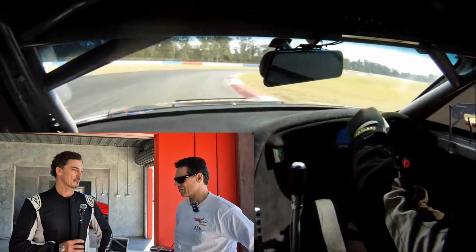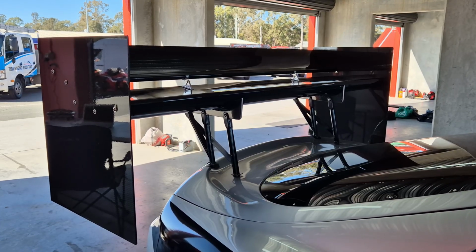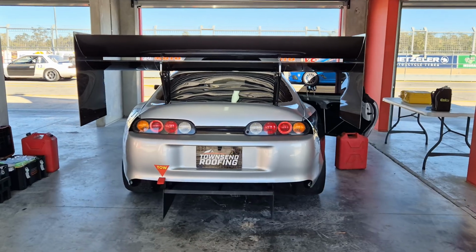You've been out there. I saw a 54 down. Yeah, 54. So that's 3-year-old tyres, and we're not going for lap times today. We're just making sure nothing falls off. Oh yeah. So a few shakedown laps. What have you changed apart from that giant wing sitting on the back?